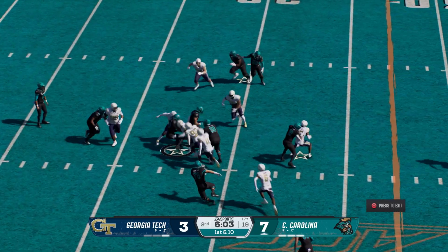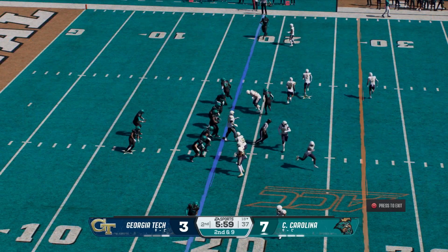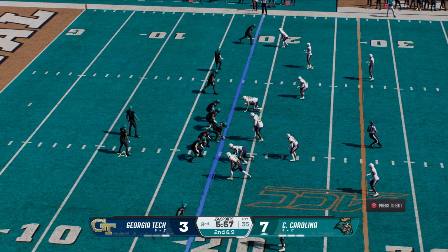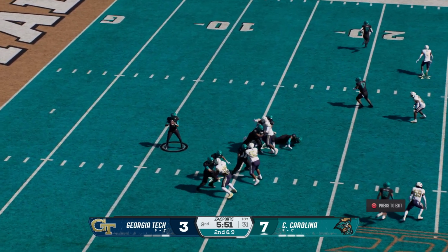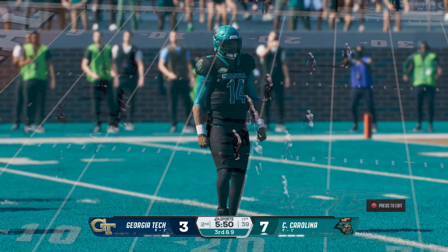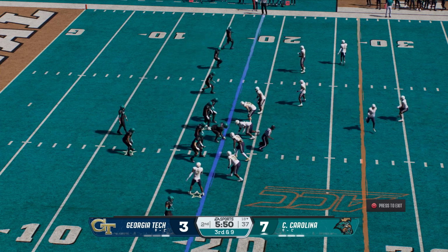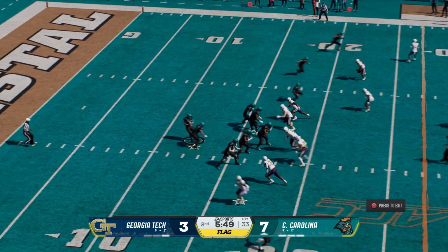Out of the gun, they'll run it inside. And he was fortunate not to lose yardage on that play, able to wedge it back to the line of scrimmage. Back to pass, it's Duke. That, friends, is a busted play. Incomplete. They couldn't connect on second down, now staring at a 3rd and 9.